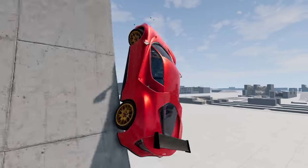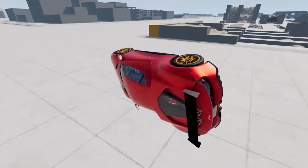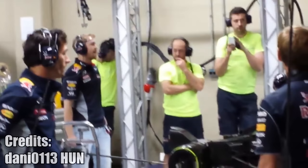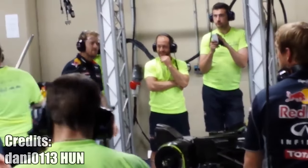On the day where the V8 Formula 1 era came to an end, some teams decided to try and kill the already race-worn V8 engines. Here it is happening with the championship-winning Red Bull RB9, driven by Sebastian Vettel or Mark Webber, I can't tell.